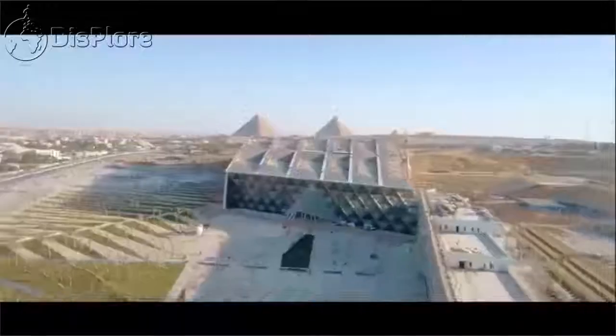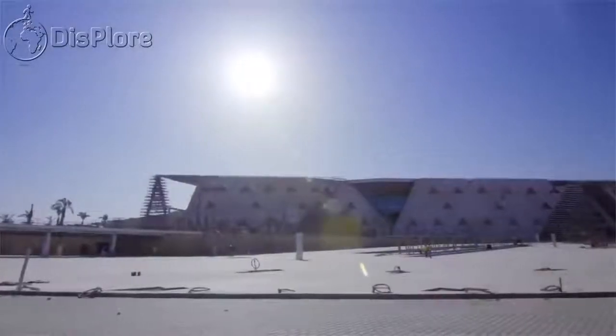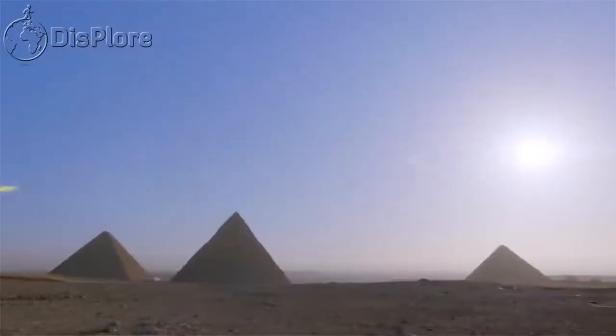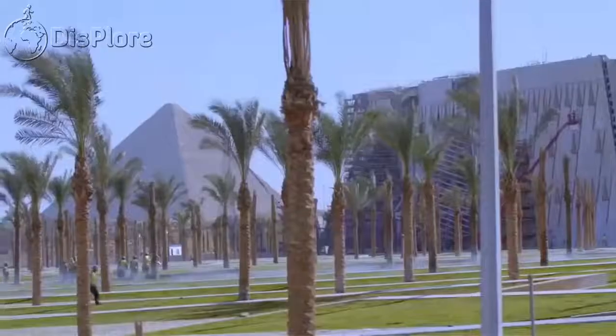The building is shaped like a chamfered triangle in plan. It sits on a site 2 kilometers west of the pyramids near a motorway interchange. The building's north and south walls line up directly with the Great Pyramid of Khufu and the Pyramid of Menkaure. In front of the building is a large plaza filled with date palms.